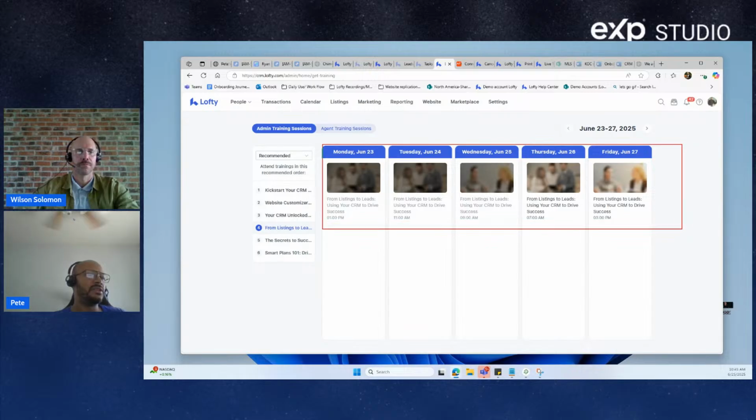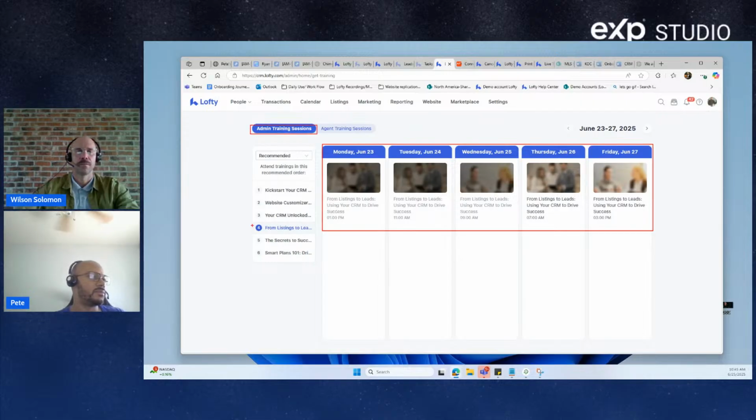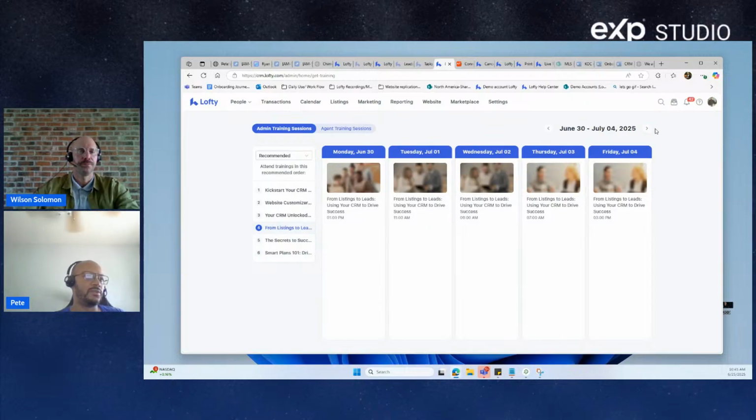So these are the weekly times and hours that we have, and all I did was go to admin training number 4. If you can't make any of these times, or maybe you have more time next week, click on over, and it's the same times, but you have a fresh set. You can click into it, click here to register your seat. It's free, don't worry about it, and it's going to send you a reminder and email link. So that's number one.